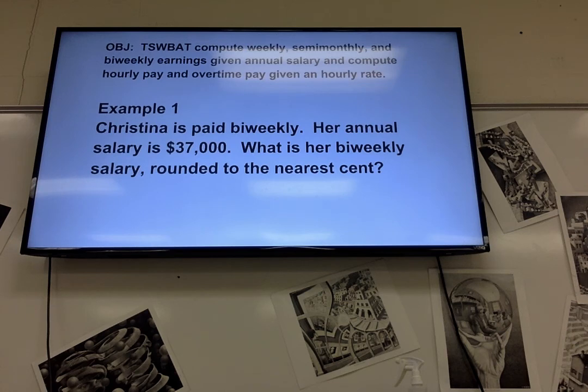Now, if you want to write down the entire example, you can. But all you really need here is the fact that she's paid bi-weekly. Her annual, so that's once a year, salary is $37,000. And we want to know what her bi-weekly salary is, rounded to the nearest cent. So you just need to know her annual salary is $37,000, and she gets paid bi-weekly.